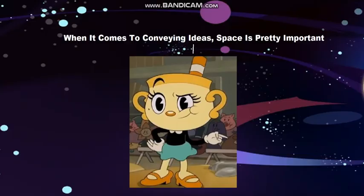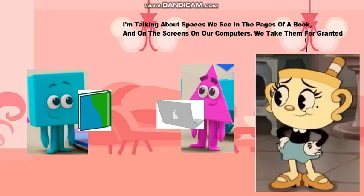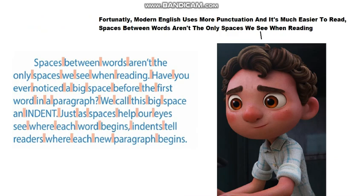When it comes to conveying ideas, space is pretty important. No, not that kind of space. I'm talking about something closer to home. I'm talking about the spaces we see in the pages of a book and on the screens of our computers. We take them for granted. But imagine this. 1,000 years ago, the English language didn't put spaces between its words. It made writing faster, but readers had to guess where each word began on the page. Talk about a headache. Fortunately, modern English uses more punctuation and is much easier to read.